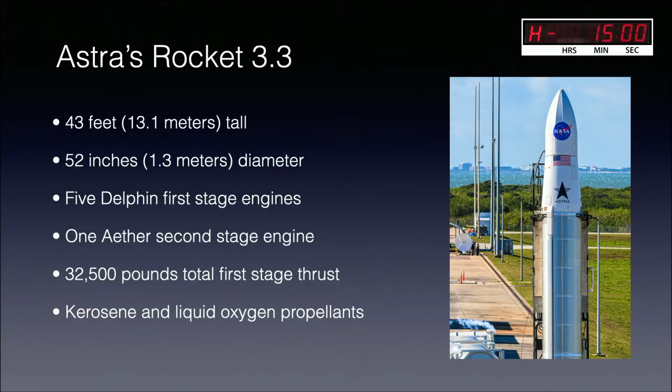Astra's Rocket 3.3 stands 43 feet or 13.1 meters tall. It's 52 inches or 1.3 meters in diameter. These specifications and measurements make it the smallest orbital class rocket to ever fly from Cape Canaveral since the very first successful orbital launch back in 1958. There are 5 Delphin main engines on the first stage. These engines burn kerosene and liquid oxygen propellants.